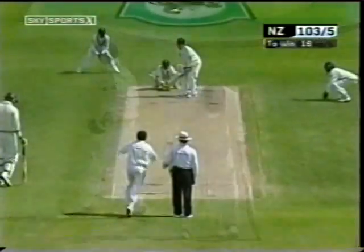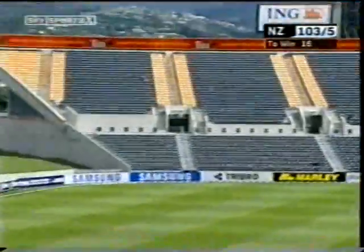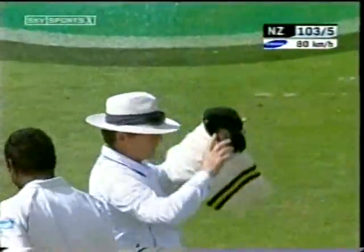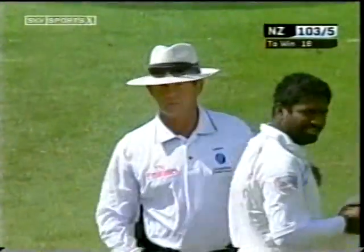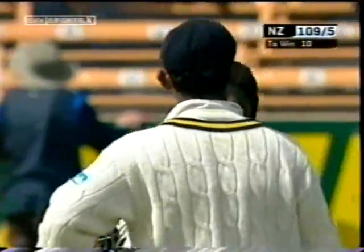There will be appealing for everything now. It's okay. Down the wicket he goes and hammers it. That's typical McCullum. That's 6. Now that's an emphatic answer to a delicate situation. With just 16 needed, he reduces it to 10 with 1 shot. New Zealand 109 for 5. They need 10 to win.